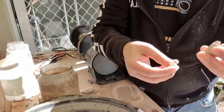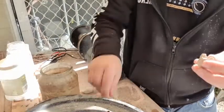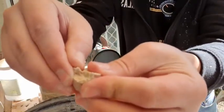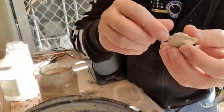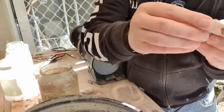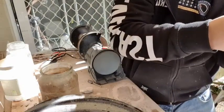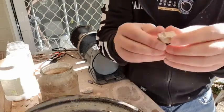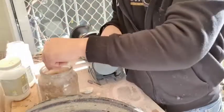Being a little bit more delicate now that I know where it all is. I'm not going to do that actually. It's just a little bit too delicate. So I'm looking here. I like that seam. I might excavate it with a tool later on. So that's interesting. Let's have another look at it.